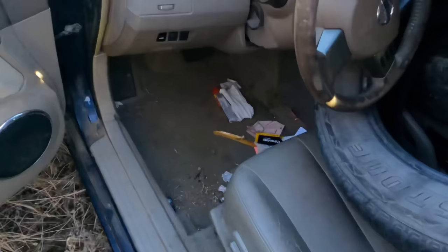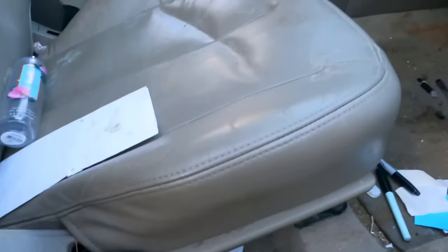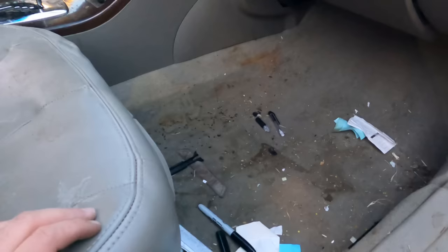Well, I see trash laying around on the floor, so maybe we'll find some change. This is going to be a two-handed job here, though. I notice right away there's two pennies down here. Get those out of there. Find them. There we go. There might be some more. It looks like I can see a quarter back there in the back seat, so I think we're at a dollar or close to it now.